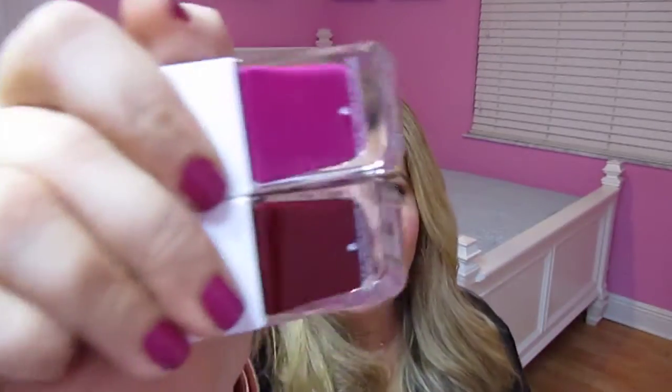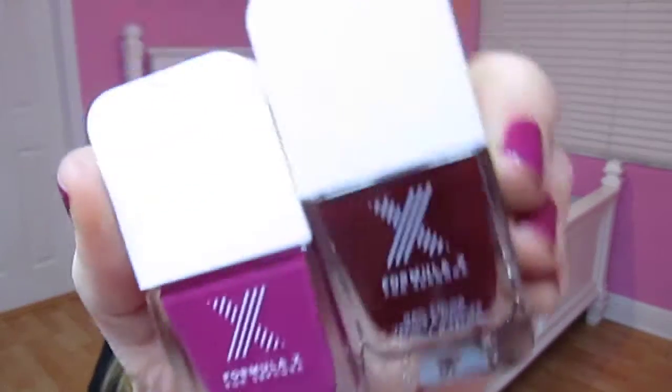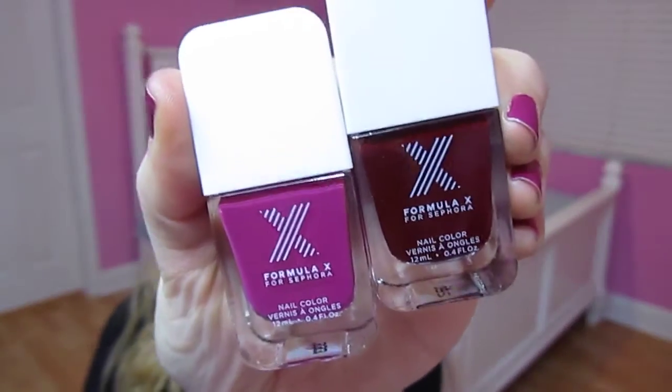If this is the color that I see on the bottle, that is why I'm going to buy it, and that is the color that I want on my nails. So any nail polish brands that don't accomplish that really annoy me. That happens a lot with Essie, but with Formula X, I have not had that problem. What you see is what you get, and these are two colors that I have been liking.